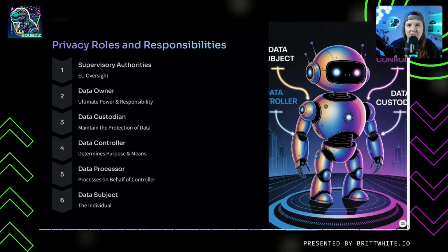And finally, we have your data subjects. These are the stars of the privacy show. These are the actual people whose personal information is being collected and processed. Think of yourself when you sign up for a social media account or visit your doctor. You're the data subject. While data subjects don't have direct responsibilities for protecting data, they do have important rights, such as accessing their data, requesting corrections, and in some cases, asking for their data to be deleted. In our hospital scenario, patients are perfect examples of data subjects. Their medical records, contact details, and treatment histories are all being processed.